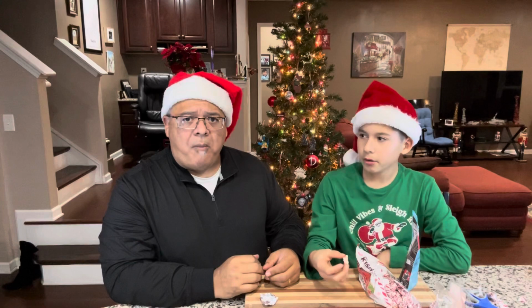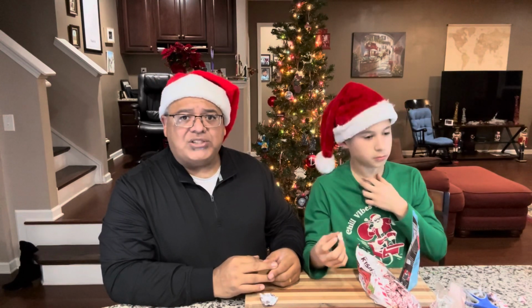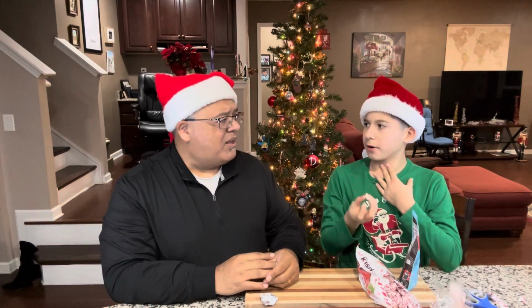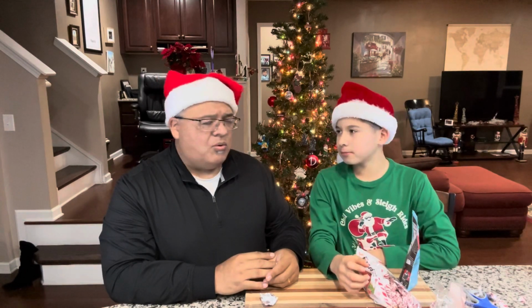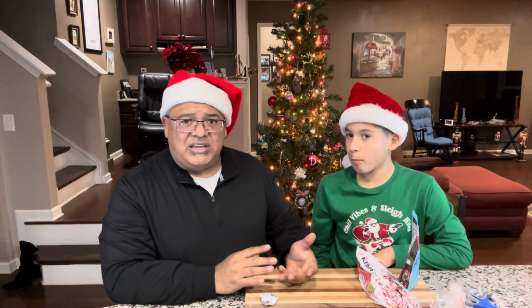Yeah, that's a heavy peppermint flavored white chocolate with little candy cane pieces inside for a little bit of crunch. Wow, that peppermint is strong in my throat. If you like peppermint, you would absolutely love this. That's a very strong peppermint flavor. It's almost as strong as just eating a candy cane.